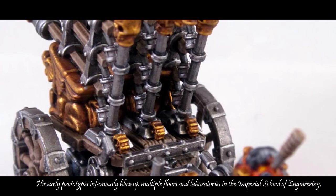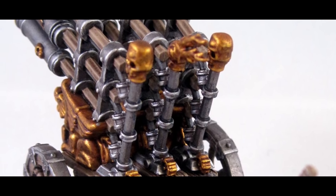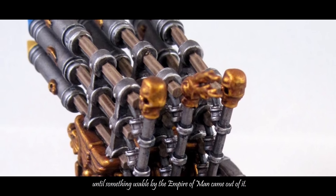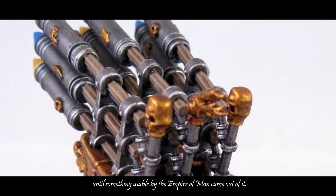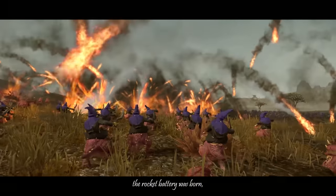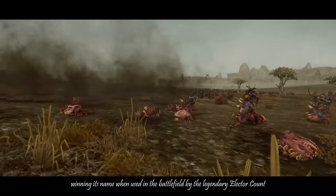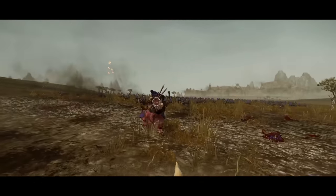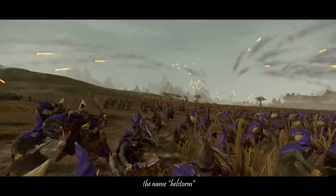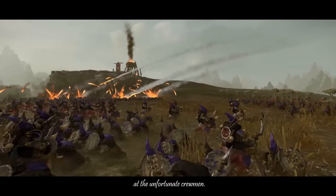His early prototypes infamously blew up multiple floors and laboratories in the Imperial School of Engineering, but the engineer persevered and would never give up on his creation, until something usable by the Empire of Man came out of it. After a plethora of trials and errors, the rocket battery was born, winning its name when used in the battlefield by the legendary Elector Count Boris Todbringer, who got extremely close to being hit by one errant rocket, the name Helstorm sticking to it after the colorful menagerie of insults spat by Todbringer at the unfortunate crewman.